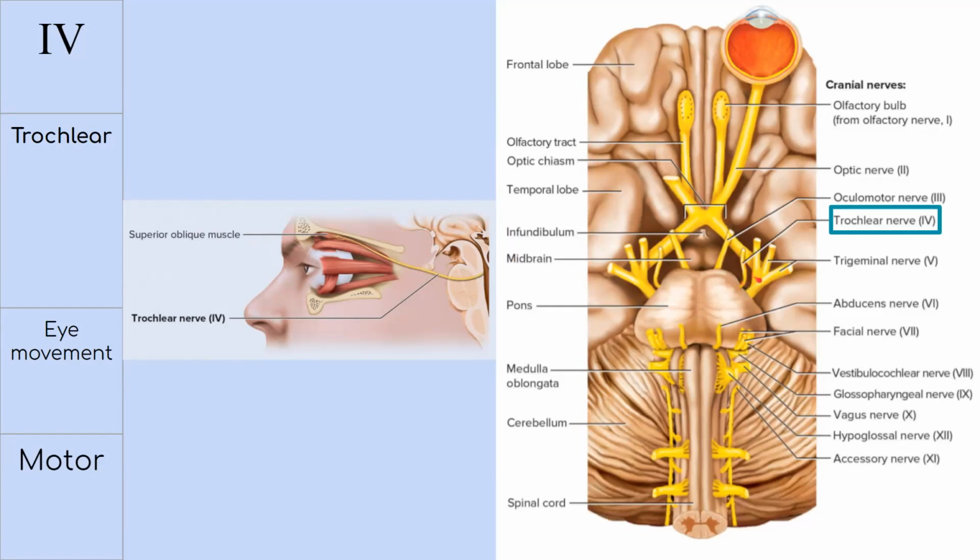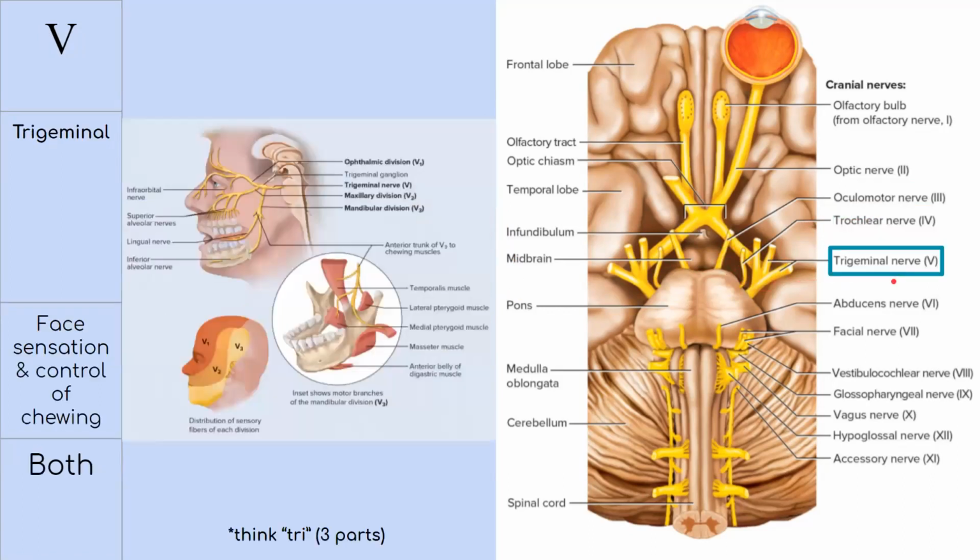It's a little bit towards the right side of the oculomotor nerve. It's this more curvy one, and it's kind of smaller. You could think of it as being in between the oculomotor nerve and the trigeminal nerve. Moving on to the trigeminal nerve, it is responsible for face sensation and the controlling of your chewing.